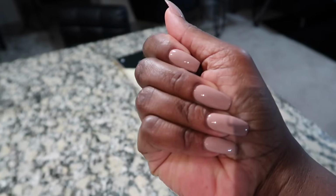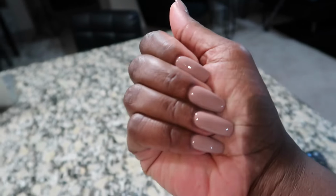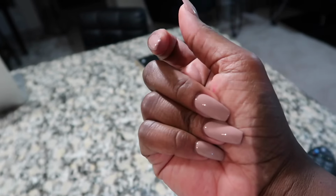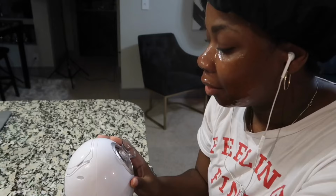So here's my nails. I just got in from the nail salon. I cut them down just a little bit this time, but this is color D88. Y'all know I always get gel polish, so it doesn't have a name, just numbers.